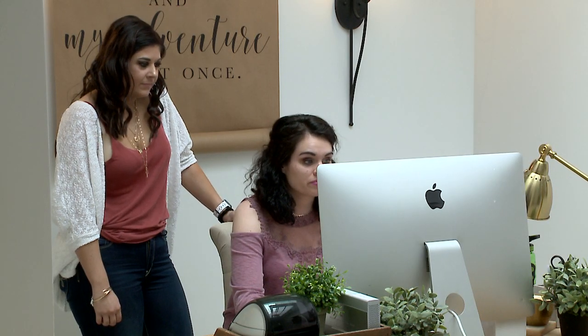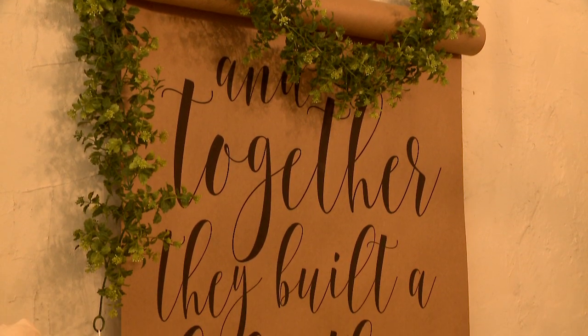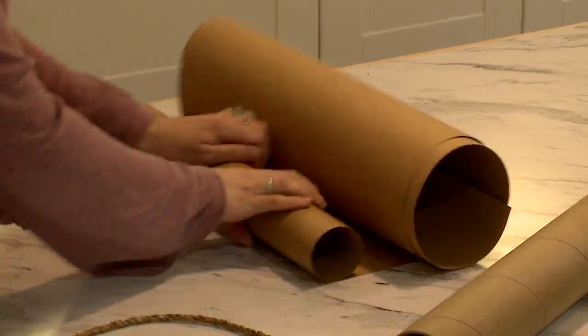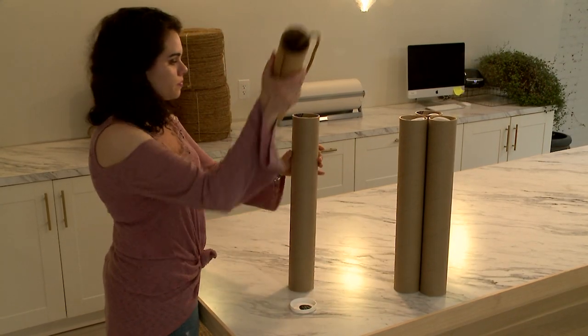We have customs, and basically how that works is they choose between our mini size or our regular size, and they can choose their font, and then once they choose their font, they can just let us know the quote, and then we just go back and forth and they can get something custom.